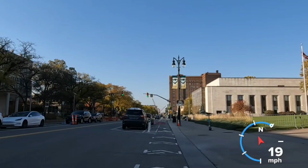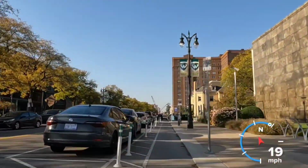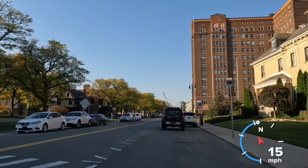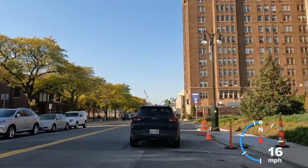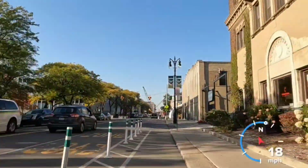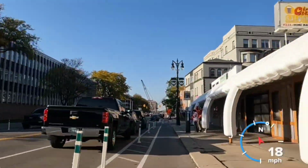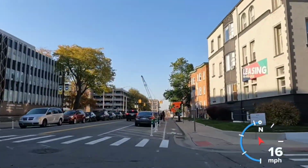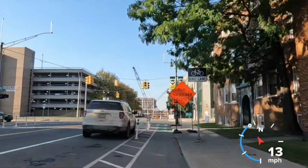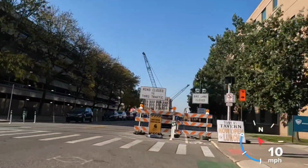And I'm in the bike lane, cruising along until people would get in my way, or I had to stop at traffic lights and such. But other than that, I was doing pretty good. But some people were turning and stuff like that, so I had to maneuver my way through.